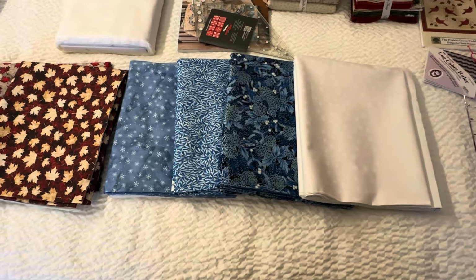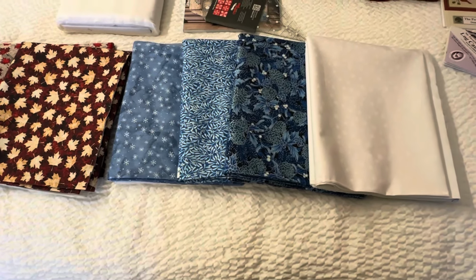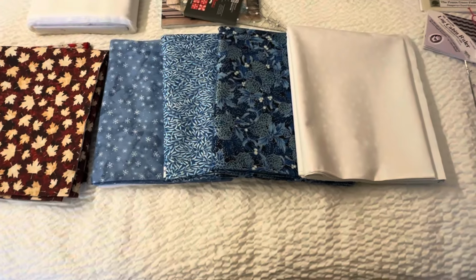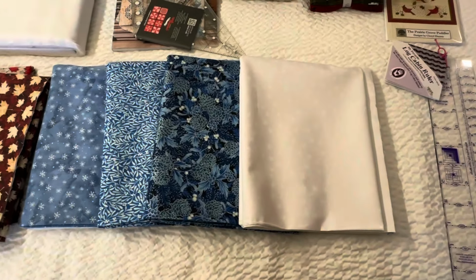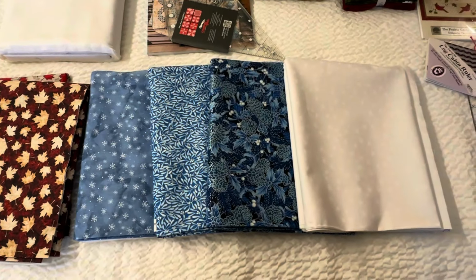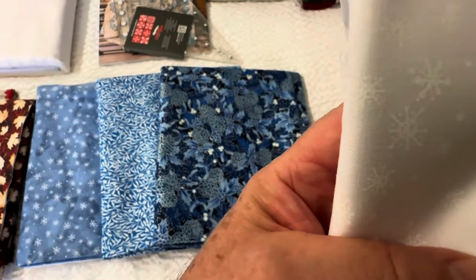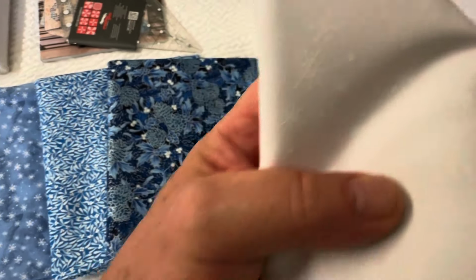So I decided to split the difference down the middle. And I bought blue Christmas fabrics. And this is what I think I'm going to do. Now, I only needed a background, a dark, and a light. And you see then that I have four fabrics here. So this will be my background, which has very little snowflakes on it, as you can see there.